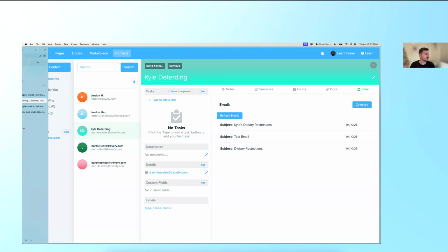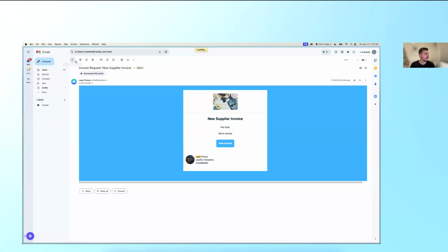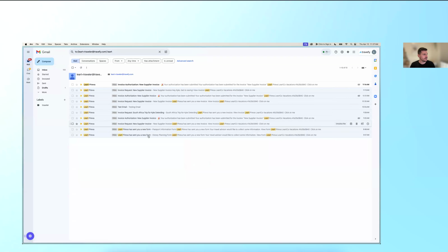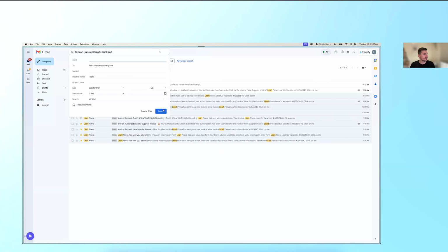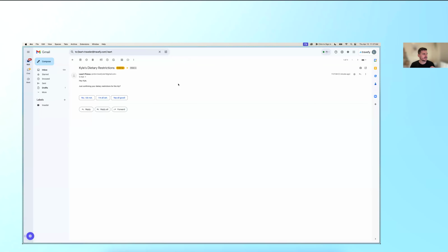And I can go ahead and jump to my Gmail. If I give it a refresh, I can see the message from Kyle. So that is where we are today.